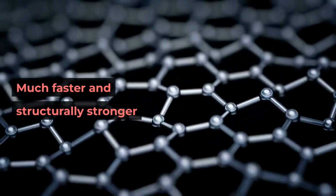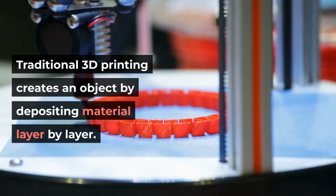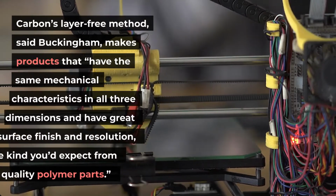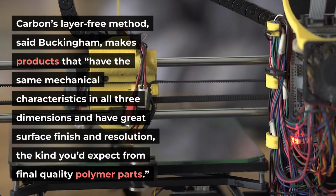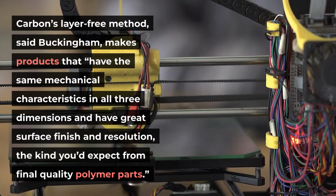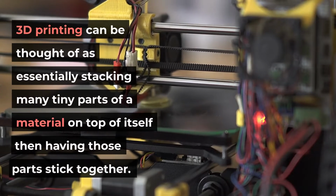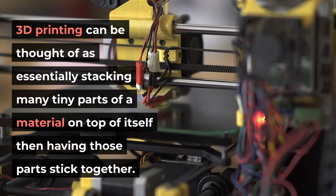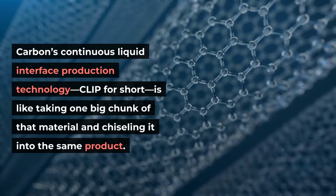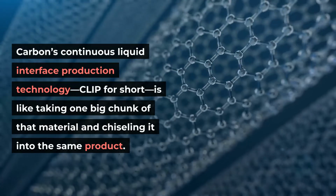Much faster and structurally stronger. Traditional 3D printing creates an object by depositing material layer by layer, but those same layers can cause mechanical weaknesses. Carbon's layer-free method, said Buckingham, makes products that have the same mechanical characteristics in all 3 dimensions and have great surface finish and resolution, the kind you'd expect from final quality polymer parts. 3D printing can be thought of as essentially stacking many tiny parts of a material on top of itself, then having those parts stick together. Carbon's continuous liquid interface production technology, CLIP for short, is like taking one big chunk of that material and chiseling it into the same product.